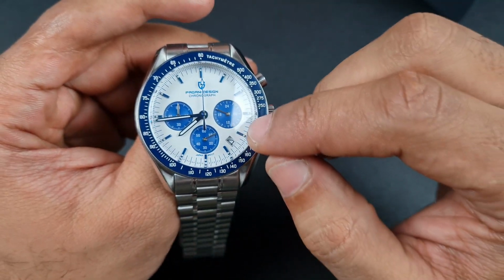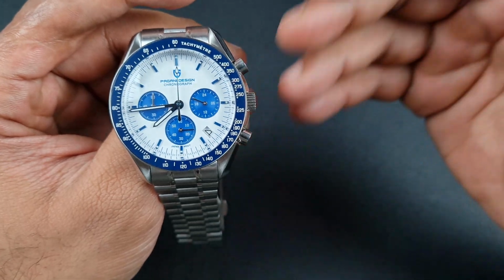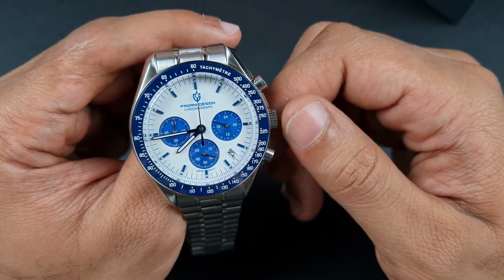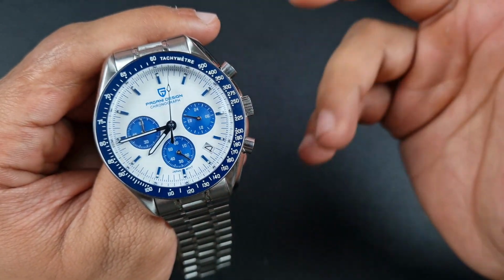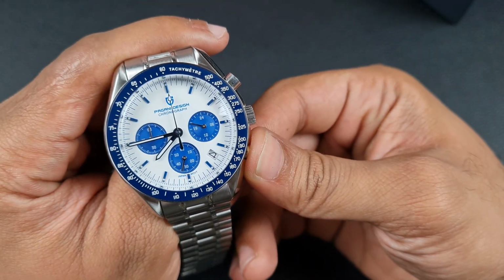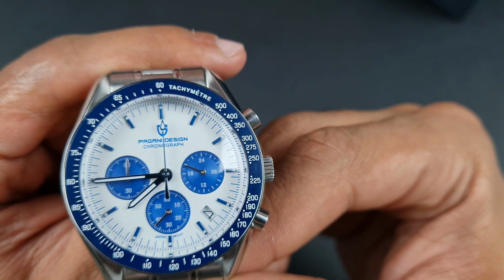Specs, as you guys know: sapphire crystal, stainless steel case, bracelet, crowns, etc. You also have the Seiko VK63 mechanical quartz movement in this, as it is a chronograph, a fully functioning chrono. And as you can see there, press it again to pause it and B to reset. Does it line up? Yes, it does line up. Is it just a touch off?